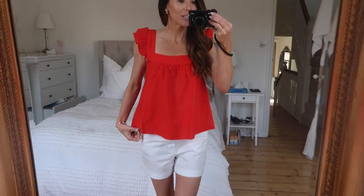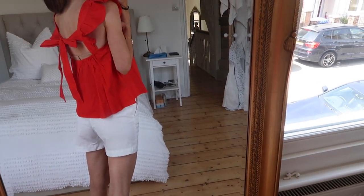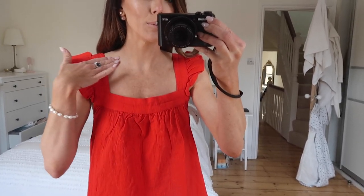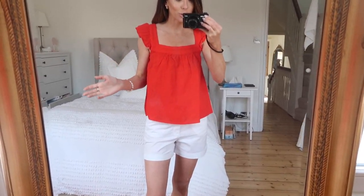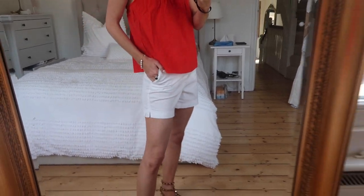I didn't think I was gonna like as many things as I do, but this is a really cute square neck ruffle sleeve tank top that has a really cute little bow sleeve detail there at the back. Would be great for 4th of July if you're in the States. That weekend is coming up very soon, so definitely try to snag this really quick. I think I just need a little bit of a necklace going on here, but otherwise this is a really cute outfit. I've got some shorts on from H&M from last year.